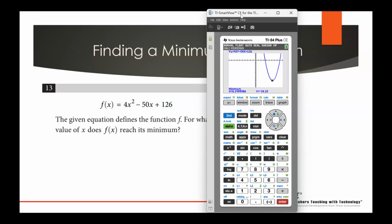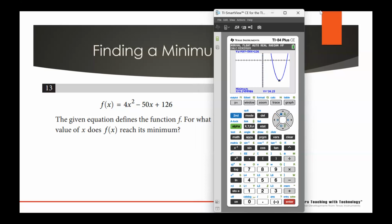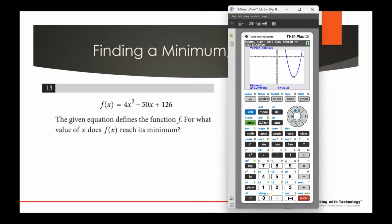And so what does it look like we have as an answer here, Pat? Well, we gotta be careful, right? Rule number 1, when you're taking a standardized test, read the question. What are we looking for here? It says what value of x, right? So don't be that student and give the y value.